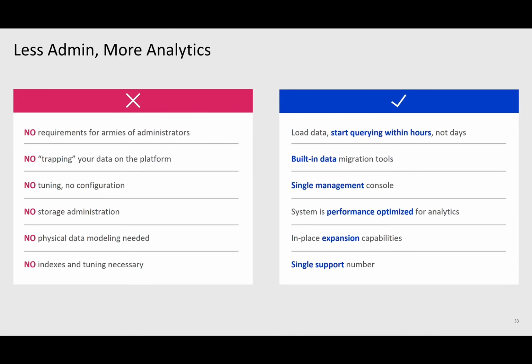And the same simplicity story exists. We've taken from 2003 the Netezza lessons learned on simplicity, and from even before then on our Db2 based appliances of the past, all the lessons learned on simplicity, and we've integrated them into this SailFish solution. There's one console, everything is optimized, you can load data immediately and start querying within hours. There's one portal for support, one phone number for support for the entire appliance. You don't need to administer the individual hardware components, right? There's no tuning necessary, although you are able to tune if you want to, but none necessary.